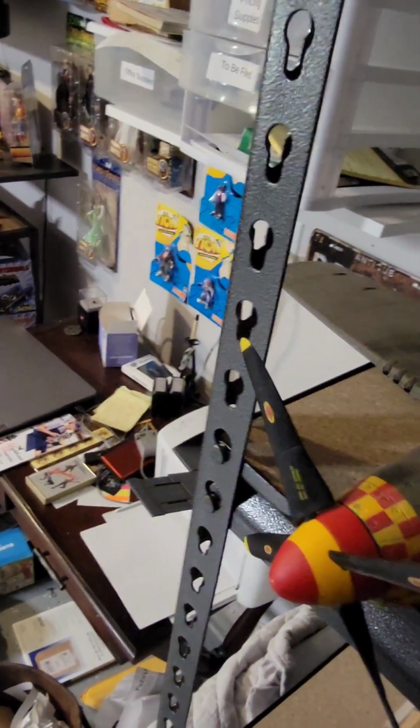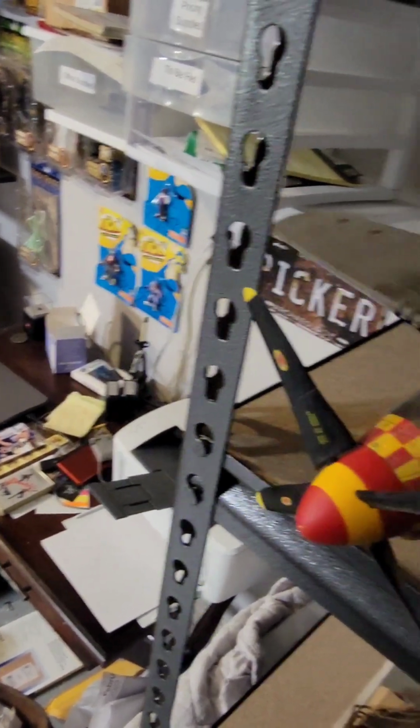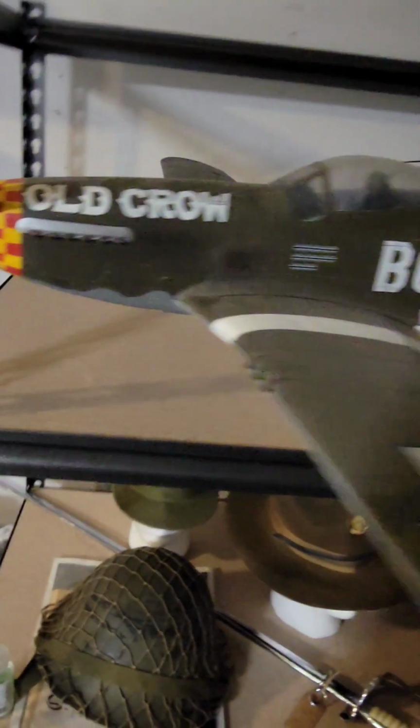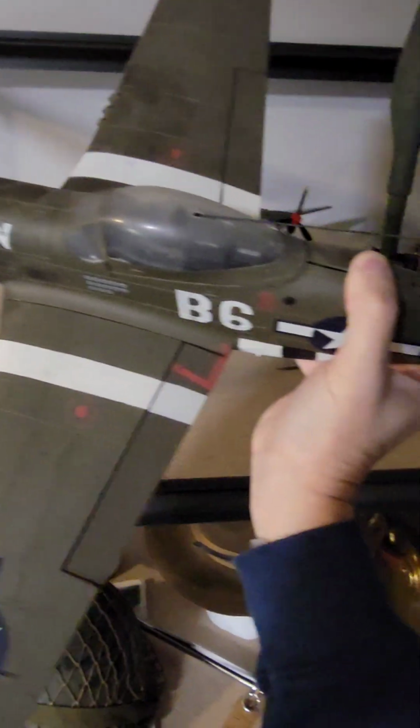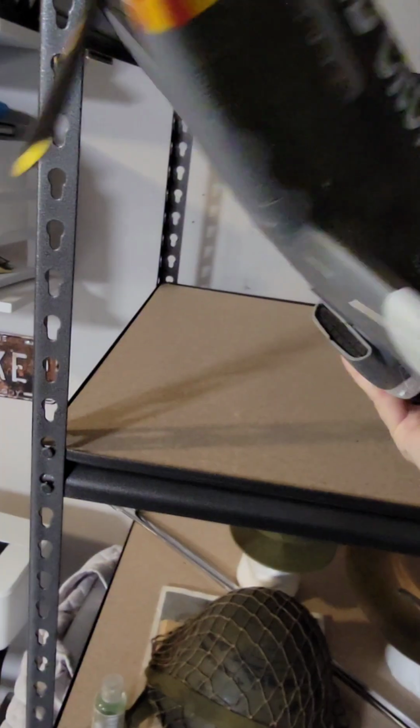And this one's huge. The canopy actually opens. The propeller spins. You can't really see those. I mean, almost probably 2 feet wingspan on this thing, or close, with lots of operating little parts and pieces. Pretty neat.